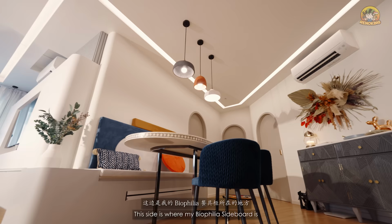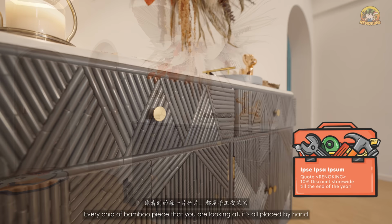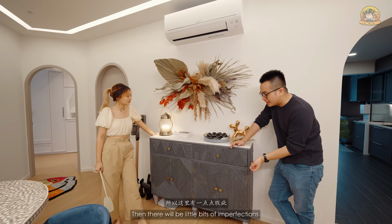Back to my dining area. This side is where my biophilia sideboard is. This is from Ipsa Ipsam. Every chip or bamboo piece you're looking at is all placed by hand. Oh, individually made. Super precious. One of a kind. Yes. You will never find another drawer like that. Because it's handmade, right? Then there will be a little bit of imperfection here and there.